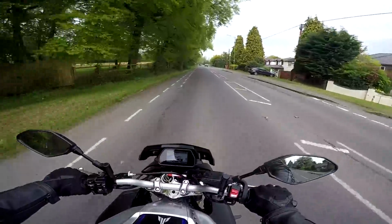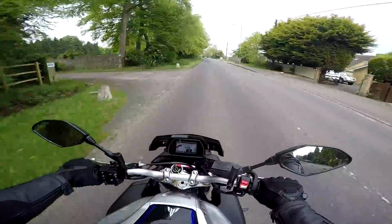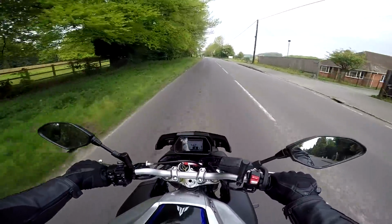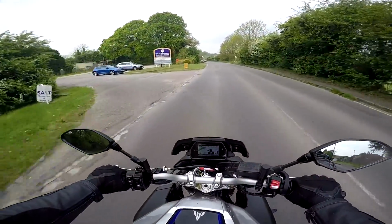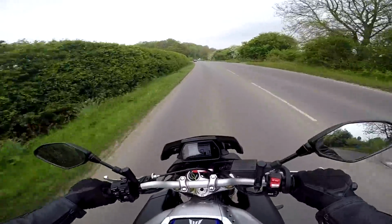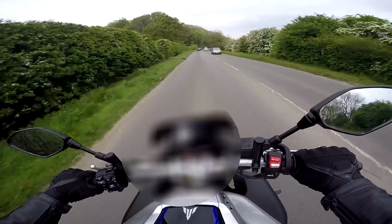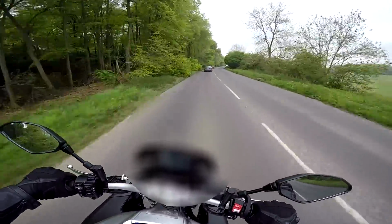Here I am, doing 40-ish miles an hour. I'm in 4th gear. The bike just isn't complaining at all. It's as smooth as you like. Let's drop her down a cog or two. Sounds lovely. Not obnoxiously loud, just got a nice sound about it. My word, in 2nd gear, it just wants to throw you off the back of the machine. It is nuts fast.